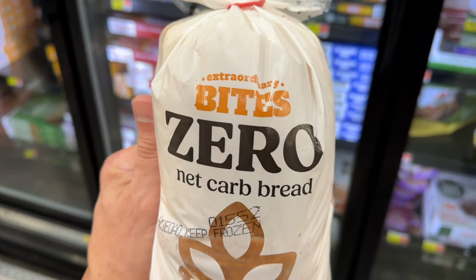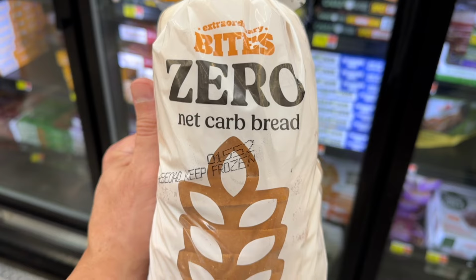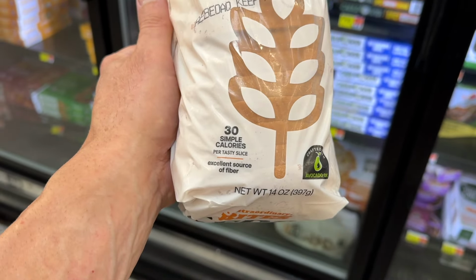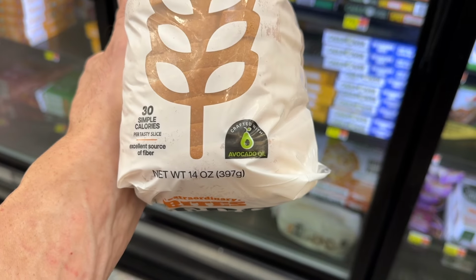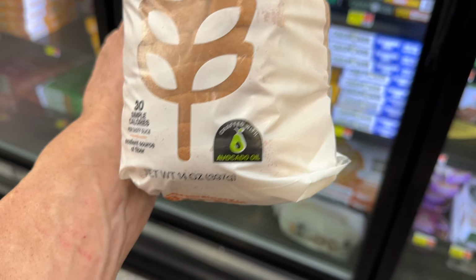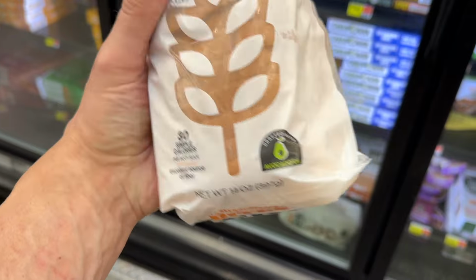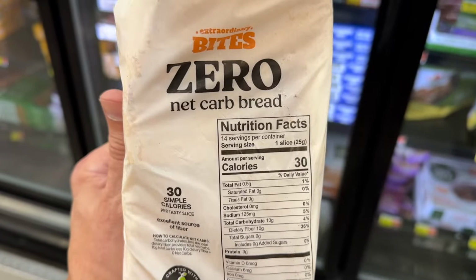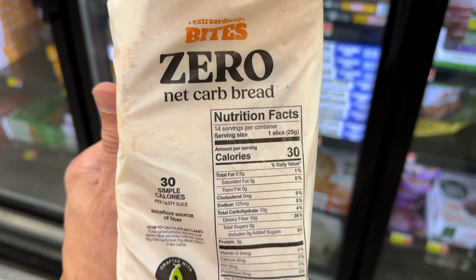Well, guys, I stumbled across a new bread here. At least it is new to me. It may have been out for a while, but it looks pretty cool. Extraordinary Bites. This is a 0 net carb bread. It has really nice macros and ingredients. Now, if you have gluten intolerance issues or you suffer from celiac, this is going to be something you want to avoid. The macros are very straightforward.